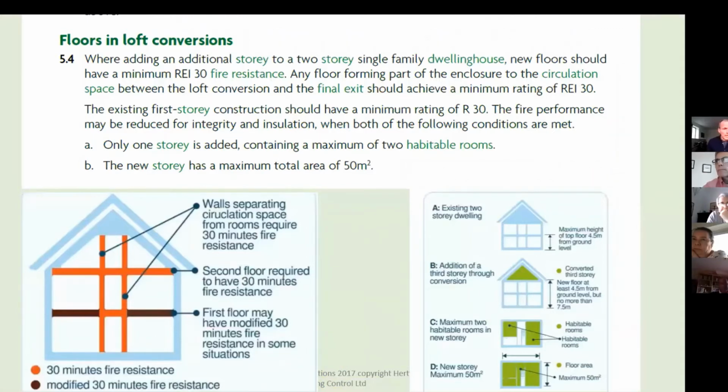Well, fortunately, AD Document B, clause 5.4, gives some guidance and allows us to relax the requirements in some cases. As you see there, it says we're adding an additional story to a two-story single-family dwelling house. New floors should have a minimum REI (stability, integrity, insulation) of 30 minutes. Any floor forming part of the enclosure to the circulation space between the loft conversion and the final exit should achieve the minimum REI 30.